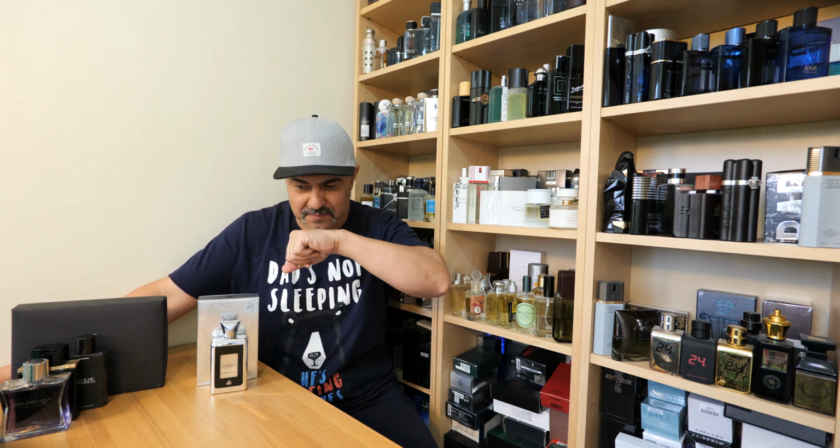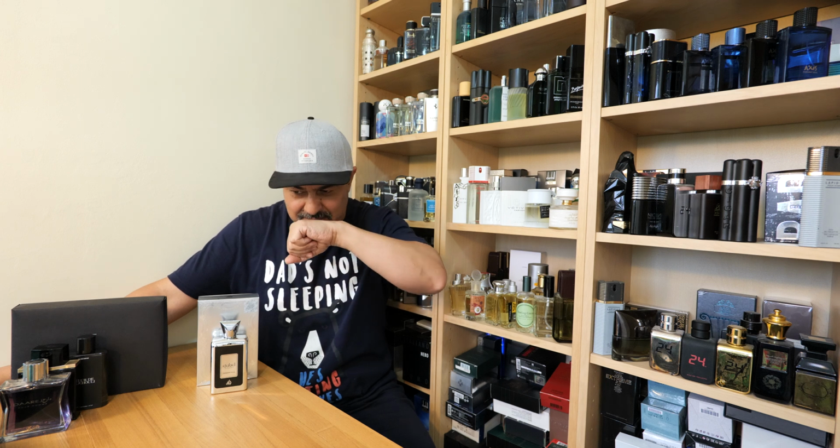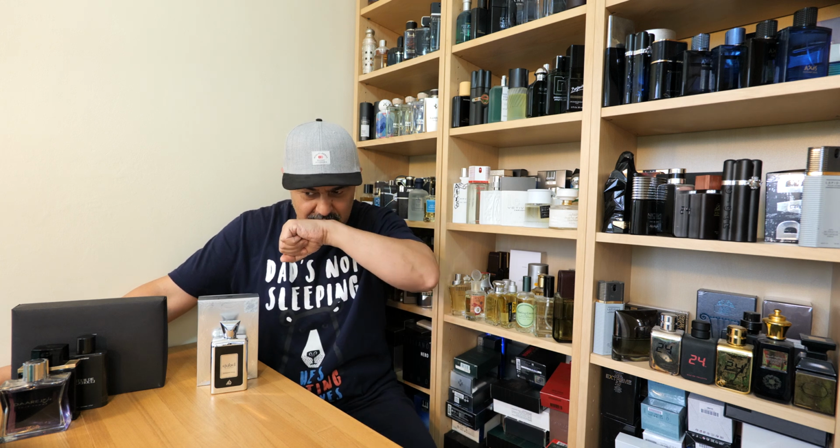Quite spicy. So spicy and floral. This one is quite floral too. And very aromatic. Wow, I wasn't expecting that. Very aromatic. So it's full of aromas. Spicy, aromatic, floral, and there's a woody backbone.